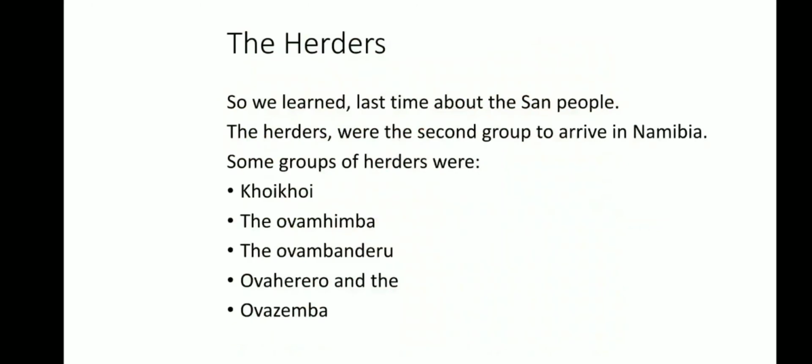Now, who are the herders? Remember the last class we learned about the San people being hunters and gatherers. Today we'll learn about the herders. The herders were the second group to arrive in Namibia after the San. Some groups of herders were the Khoikhoi, the Ovahimba, like you saw in the picture, the Ovabanderu, the Ovaherero, and the Ovathemba. So, all of these are examples of herders.